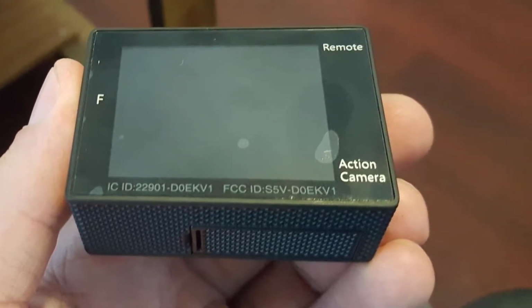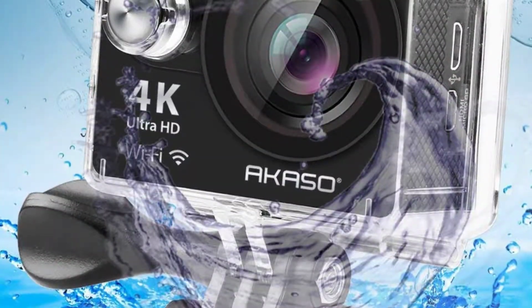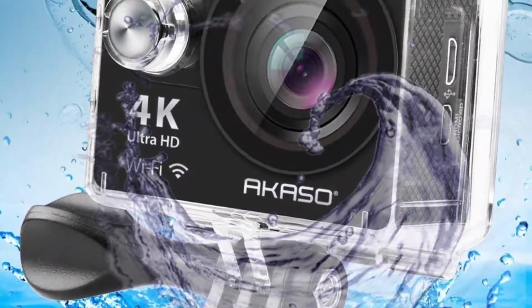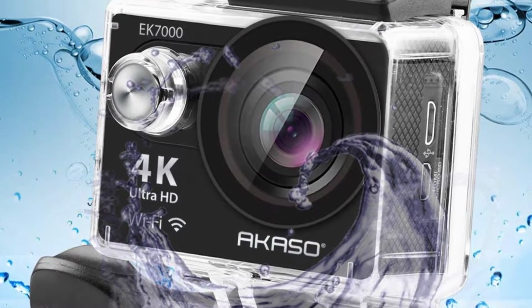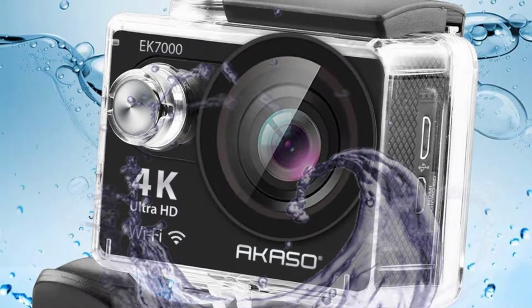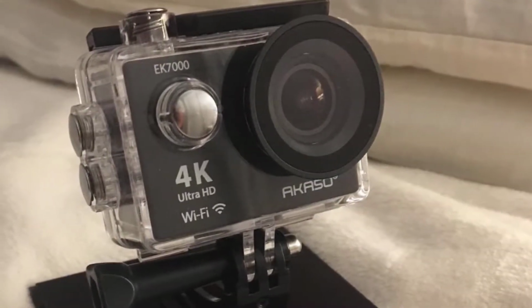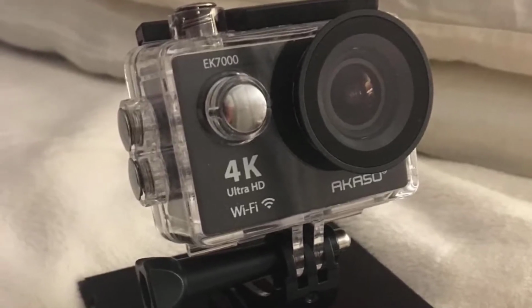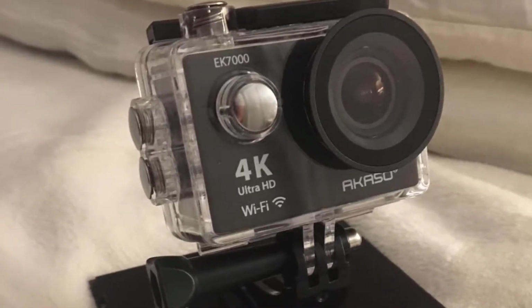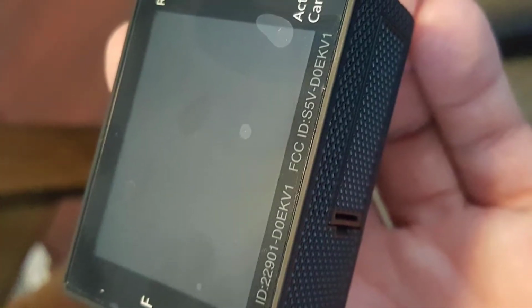Wireless wrist remote control sports camera. With a wrist 2.4G remote, you can capture the world in an all-new way. Controlling the camera, framing shots or recording video is convenient. Longer battery life. Akaso EK7000 action camera comes with 2 rechargeable 1050 mAh batteries. Each battery can record up to 90 minutes. No more worry about the recording time for this action camera.